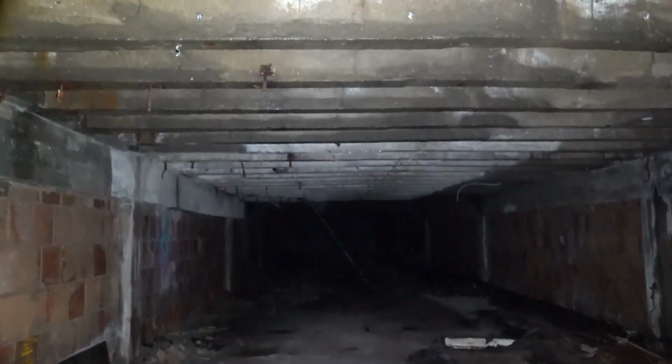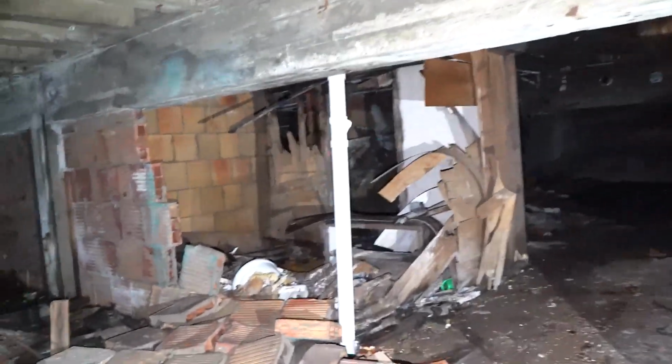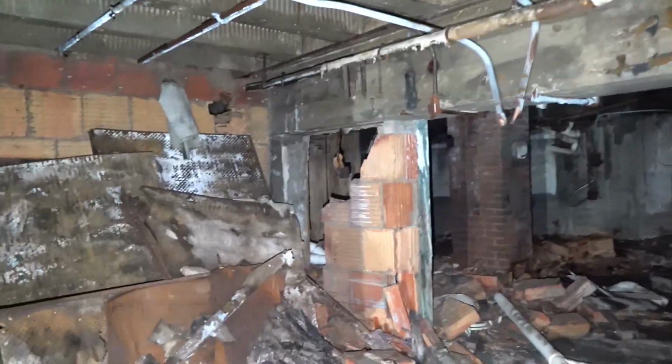It's on the same level as like the fifth grade theme. Let me focus this up better for you guys here so you guys can see it better. There we go. I think this is the part where it collapsed. Or not, well, the floor, or whatever. I don't know. I think we're headed away from that part. Oh, really?